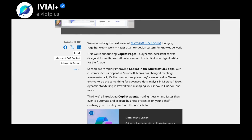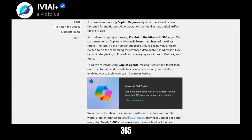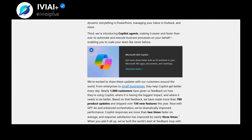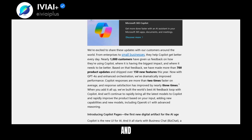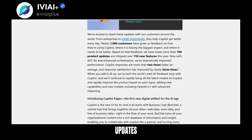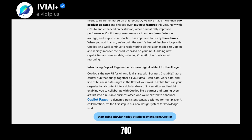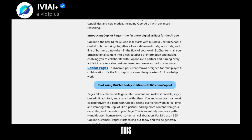Latest trends. Microsoft launches the next wave of Microsoft 365 Copilot, enhancing productivity. Copilot Pages debuts as a dynamic canvas for AI collaboration. Excel, PowerPoint, and Outlook receive AI-powered updates. Copilot agents automate business processes. Over 700 product updates and 150 new features have been added this year.